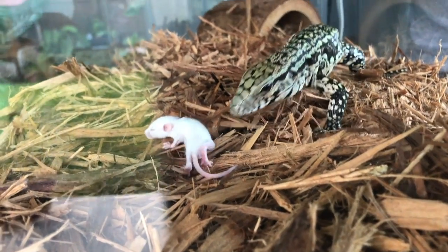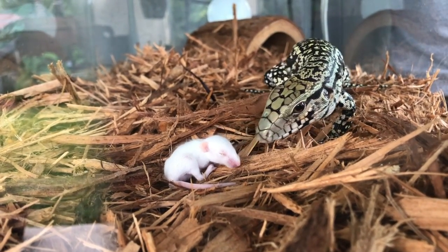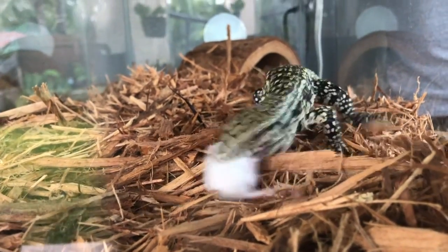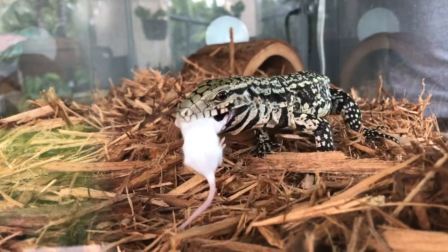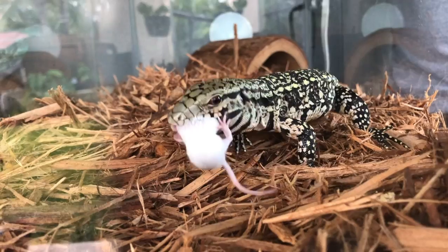This is our black and white Tegus Savage. This is the first time we ever fed him a little fuzzy or a hopper, so he's a little hesitant, like, what is this? But as you can see, he was pretty hungry. We had been feeding him some cat food, crickets.